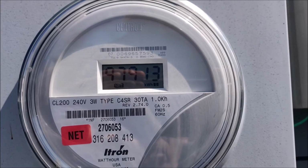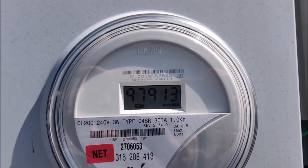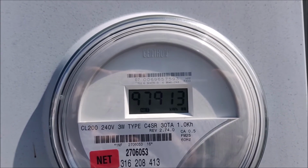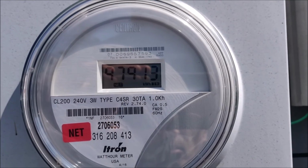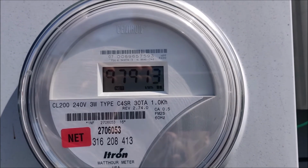So this is after the whole winter. The meter is at 97913. That means that a little bit over 2,000 kilowatt hours we've spun the meter backwards. So we are totally net zero, or we're not positive, and maybe we need another load, maybe an electric car.